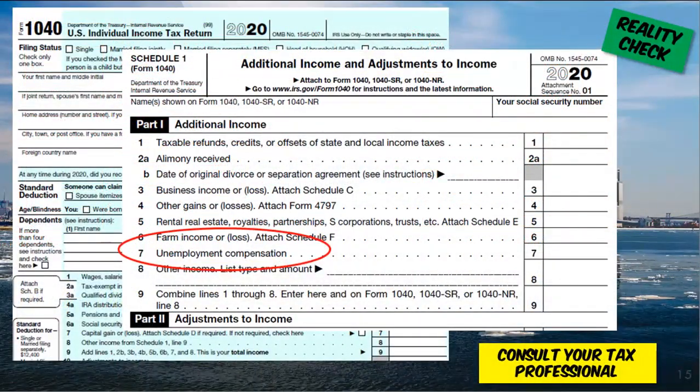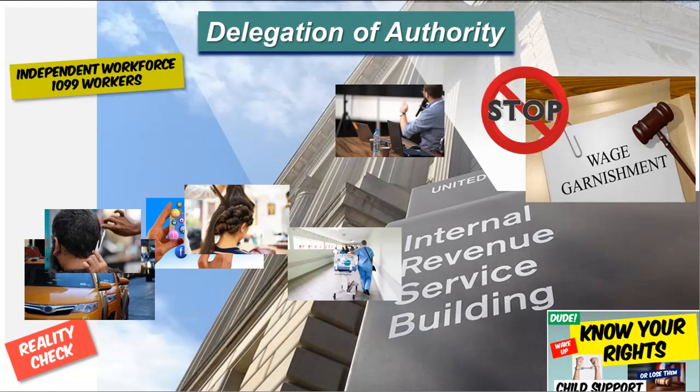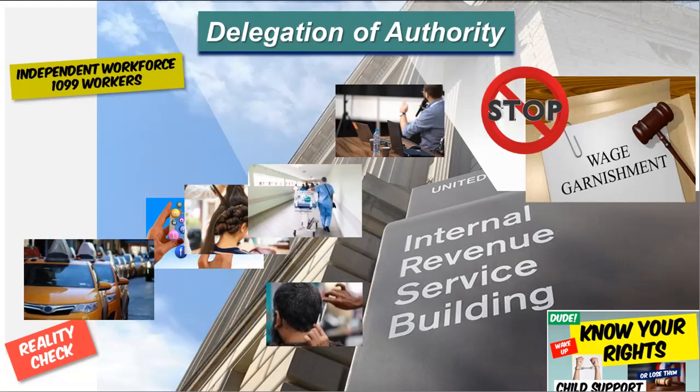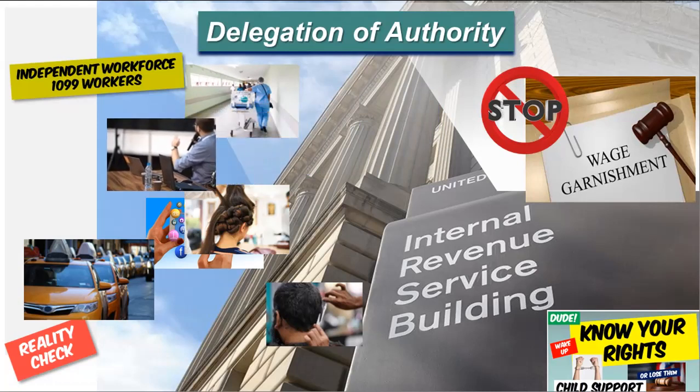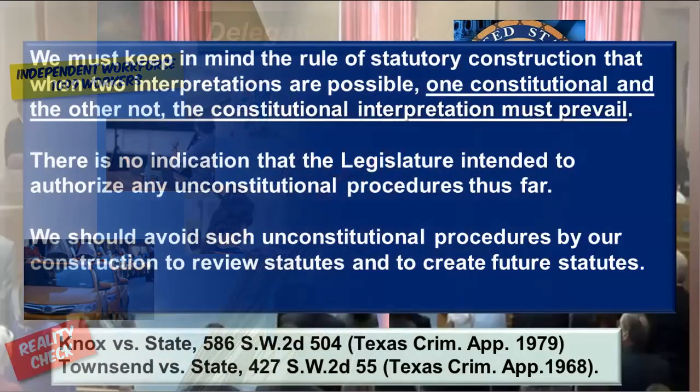Unemployment is reported on Schedule 1 of the 1040 form, which then flows through to your final tax return. And as it said, it is taxable beyond $10,200. Of course, consult your tax advisor for specific details on how you're affected by the American Rescue Plan. Now, the IRS, the Internal Revenue Service, which is a division of the U.S. Treasury Department, manages the unemployment reporting in addition to the 1099 worker program. They're the ones with the delegation of authority over the unemployment benefits.